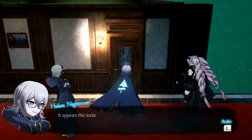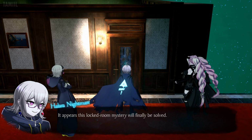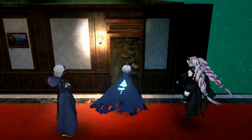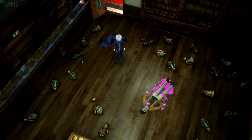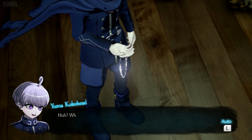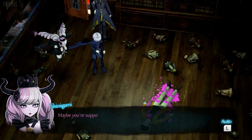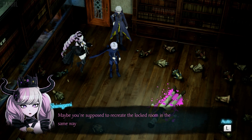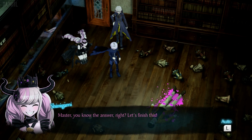It appears this locked room mystery will finally be solved. Huh? When did that happen? Maybe you're supposed to recreate the locked room in the same way the culprit did. Master, you know the answer, right? Let's finish this! Right.